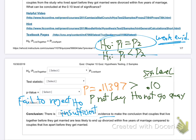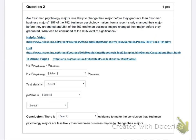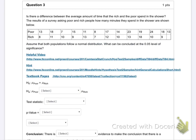Insufficient evidence to make a conclusion. Seems like there's no difference. Make sense on that one? So that's just review of what we've already learned, right? That's from last night's homework, or actually last week. Next one, this is the same thing. Freshman psychology, 357 to 392, blah, blah, blah. I'll move on. Question 3.